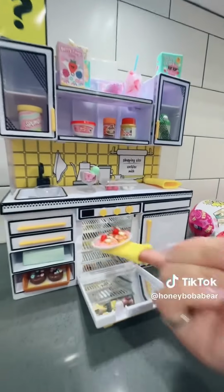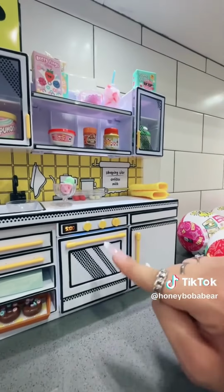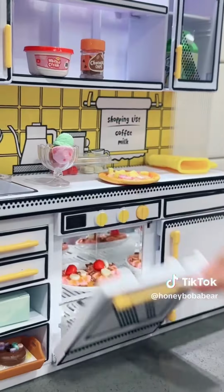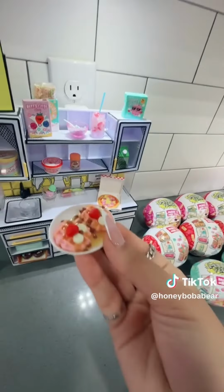I'm gonna let this set in the mini oven. It says a UV light, but you can also set it in the sun. Well, that's setting. Let's make pizza. Cheese first. Pepperoni. And pineapple. In the oven you go. These are done. They're so cute. Adding them to my collection.